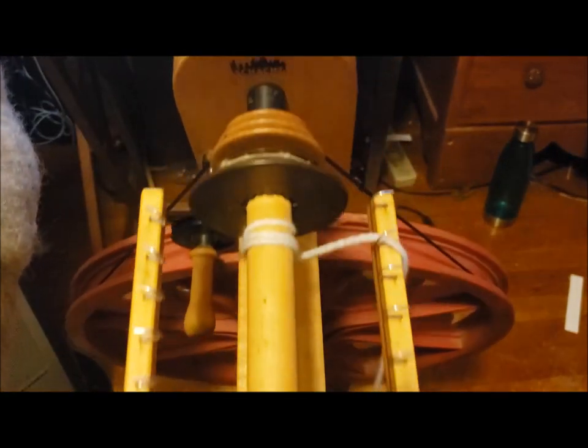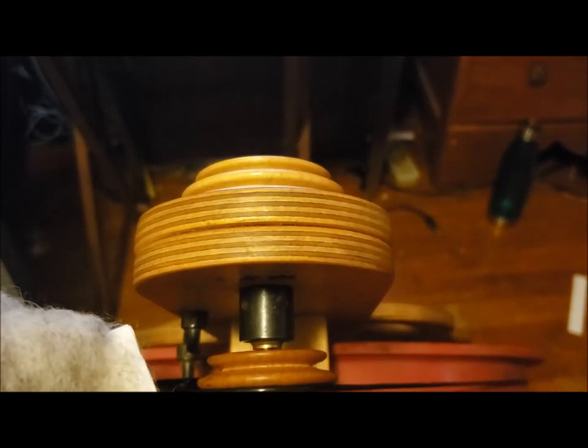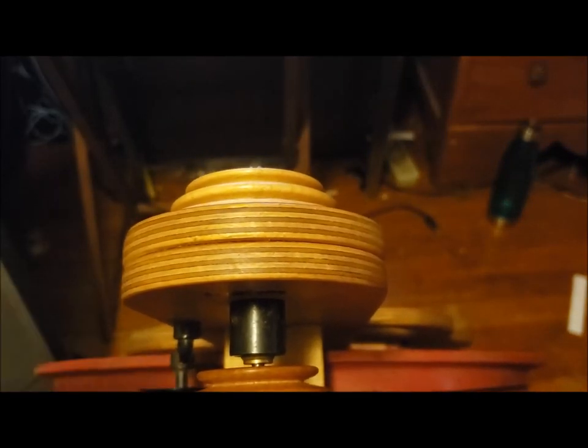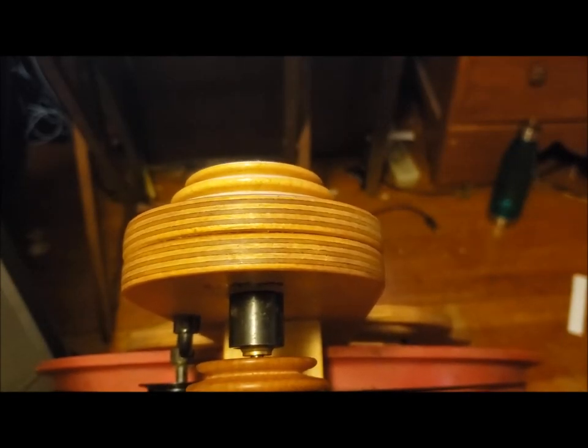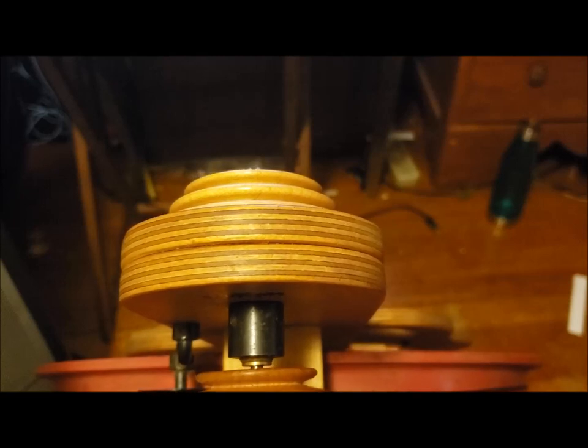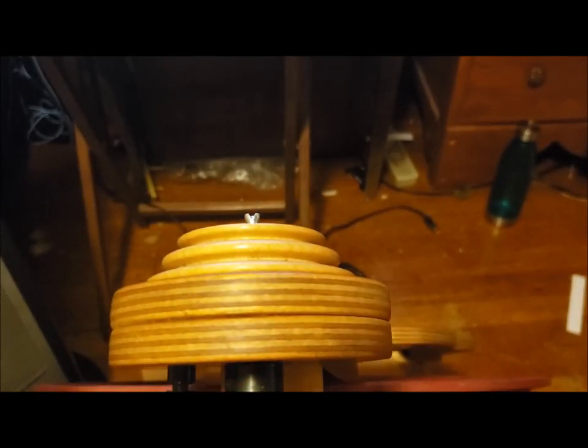I'm going to leave this right in this second position right here. And I have the ratios actually written down somewhere. So if you're not familiar with the Ladybug, I could tell you what the ratios are on this wheel.